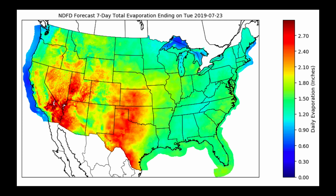Look in parts of Texas, Oklahoma, and Kansas. This particular corridor in here, seeing evaporation rates over the next week that'll be approaching 3 inches of water coming out of the soil. We can actually even see a larger corridor in through here where we get up into these colors where we're going to be evaporating about 2 inches of water out of the soil if we don't get any of that moisture coming in.